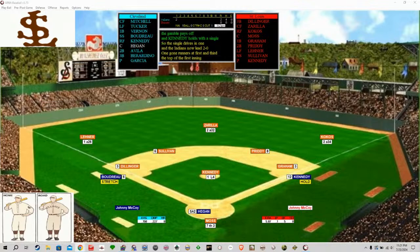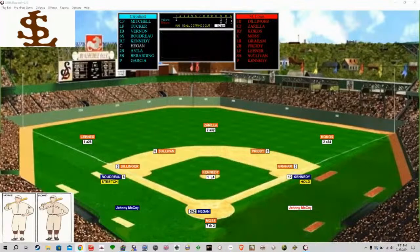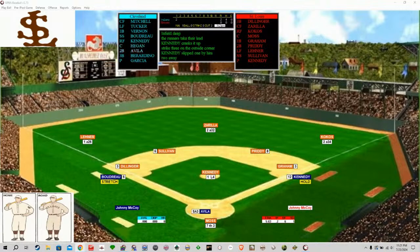The top of the first inning. Here's the right-handed Hegan to take his swings. Hegan has not found his stride yet. His average at .150. Strikeouts have been a problem for him. Jim waits. Kennedy staring in, ready to work. Infield deep. The runners take their lead. Kennedy cranks it up. Strike 3 on the outside corner. Kennedy slipped one by him. 2 away.